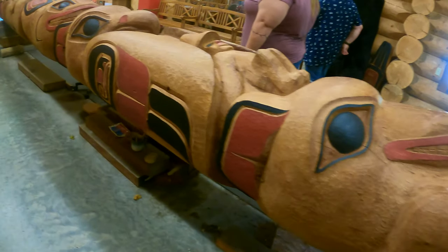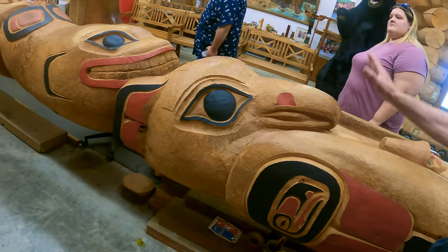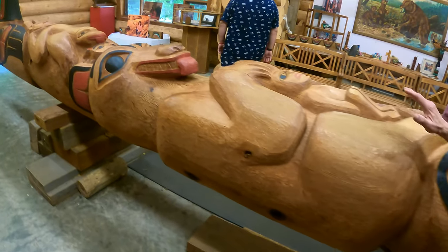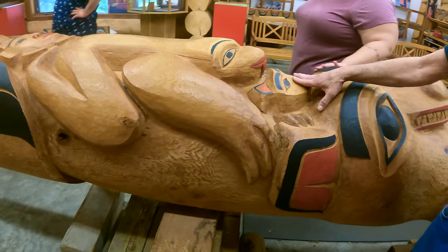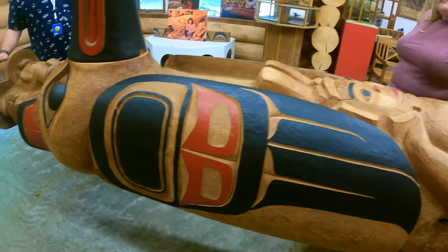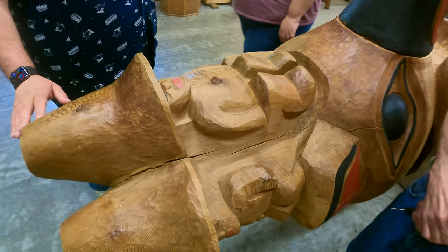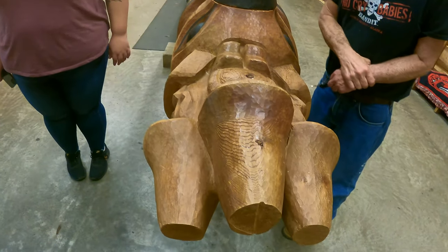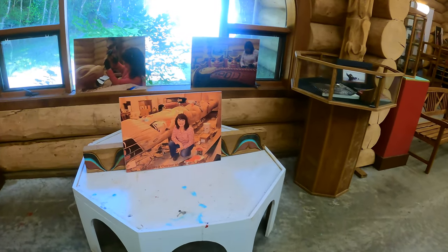We got a bear. This is a slave, actually. So, and the eagle, and the orca. Then we got the bear, mama, and the little bear, the frog, and the raven at Tom, with your guardians. And they're looking out. This would usually be play stuff, and they would look out over your area and guard over you. That's really cool. And here's our carver here. She's... wow.